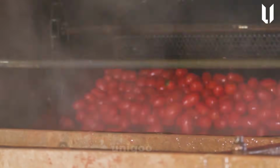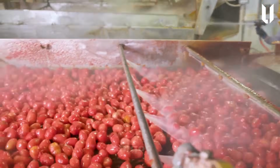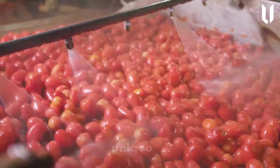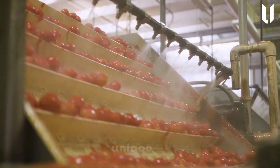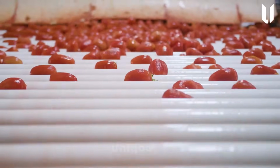To remove the skin without affecting texture or flavor, the tomatoes undergo blanching. This is done either by immersing them in hot water or exposing them to high-temperature steam. The heat loosens the skin, making it easy to remove.